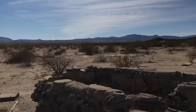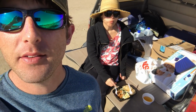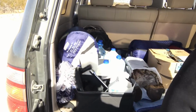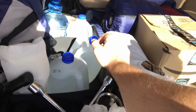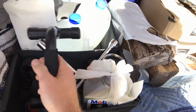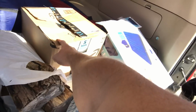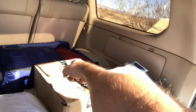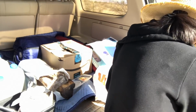More structures. So back to the tailgate. This is how we got leftover Chinese. We're eating leftover Chinese out of the Joshua tree. And then check out all the stuff we got here. Sleeping bag, leftover wood, 4 gallons of water, motor oil, tire iron, perfect push-up, Mexican blanket, air pump for the mattress over here, 2 chairs if we need it, extra blanket, and there's also lighters, fire starters, extra stuff like that.